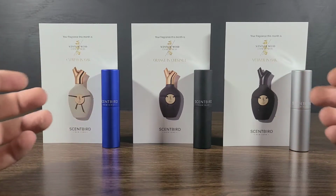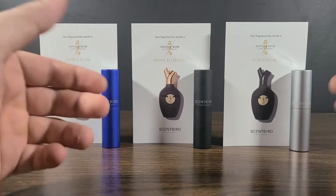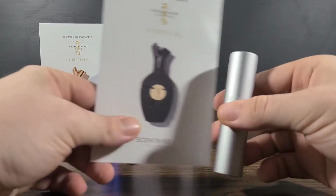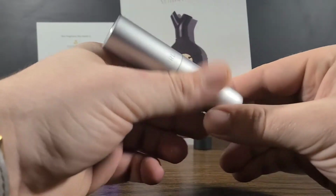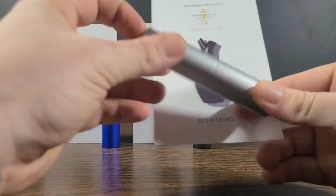vetiver and oak, I think that's how to pronounce it. I'm not even actually sure, but let's go ahead and jump into that fragrance first of all. And that one is going to be in our super sleek gray tube, really nice tube as well. This is the actual atomizer case in which the actual tube is held for us to spray our fragrance.